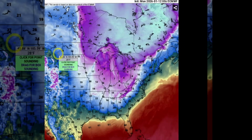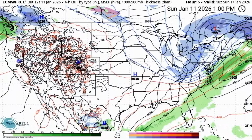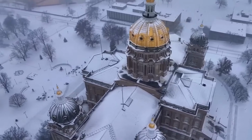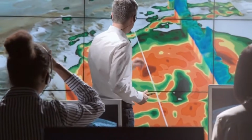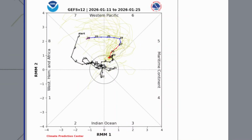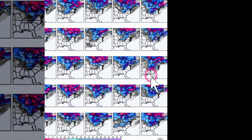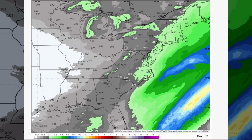But we're talking about forecasts 10 to 14 days out. Models struggle with accuracy at 5 days. At 14 days, they can show you patterns but not specifics. I'll keep you updated as we get closer and confidence increases. The extended pattern suggests this cold doesn't fully release until we get into February. Early February may bring a pattern shift toward more seasonal or even above normal temperatures. But for the rest of January, expect below normal temperatures to dominate.